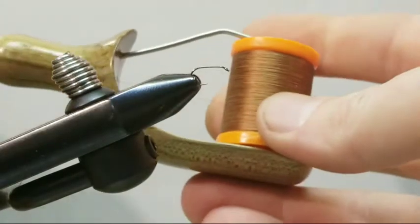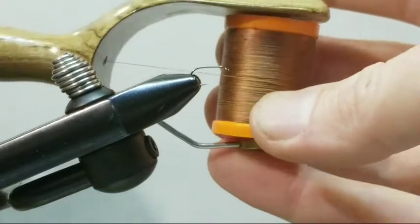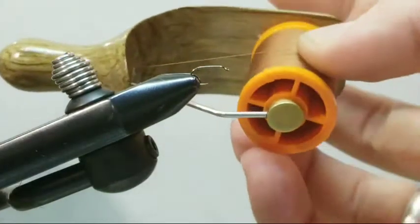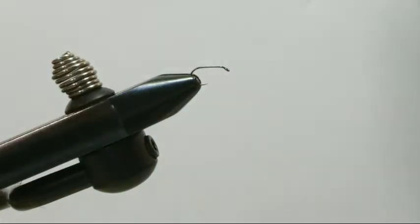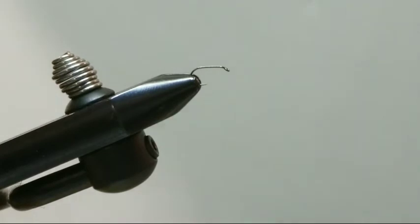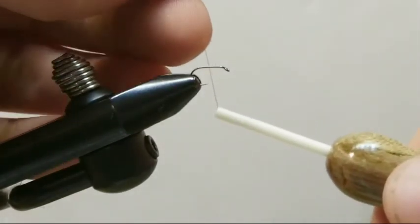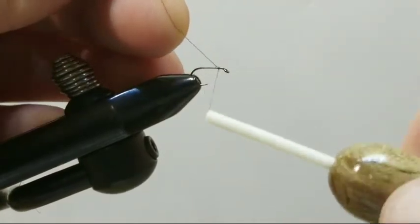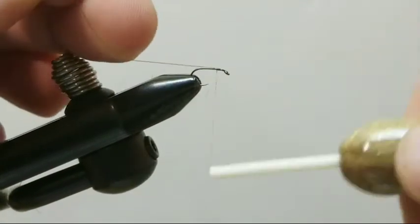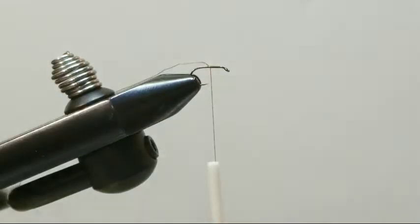Thread, this is just a good old generic brown waxed thread. Mystery size, that's the thing with some of these labels when they don't stay on the spools. But like all good flies, this will begin with a single wrap of thread. We're going to start that right behind the eye of the hook and work our way towards the rear, capturing our thread a little bit.